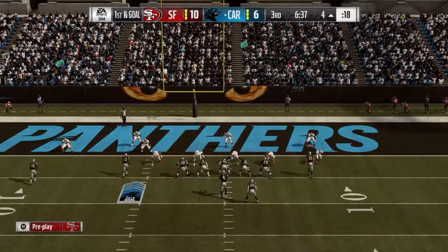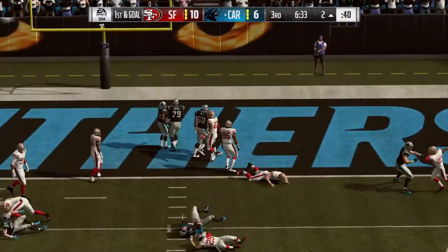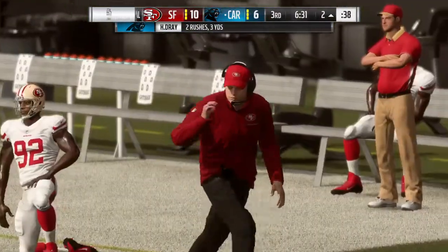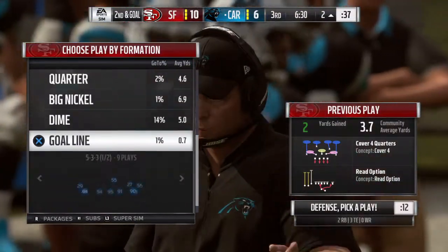Set. Green 39. They'll try to run it in, going option right. And he'll keep working toward that end zone as he's down to about the 2-yard line. 2 yards the gain on the keeper, and it's 2nd down.